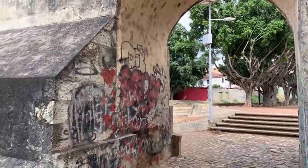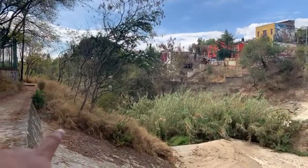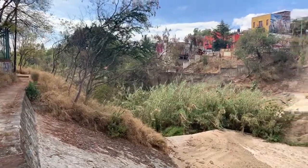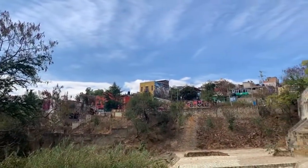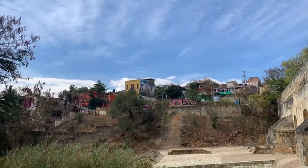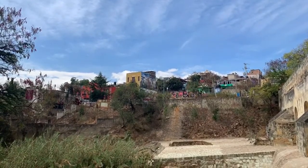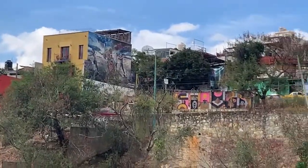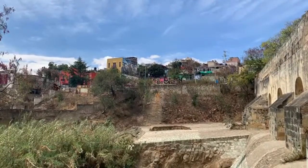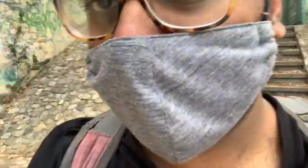I think we can make our way up. So this is the river which basically goes down into Oaxaca, the city center. The city center is this way, and what you see on the hills is the Barrio of Xochimilco. We'll be going there and exploring. It's very colorful. There's a lot of street art. You can see one of the street arts right here. And there are tiny cafes which we can look into. This is going to be a good live. Let's go.